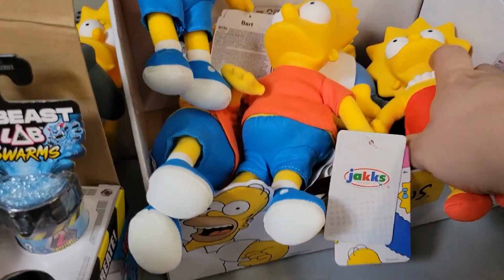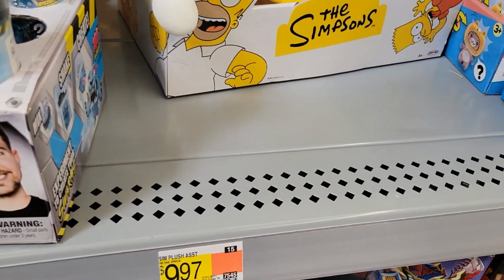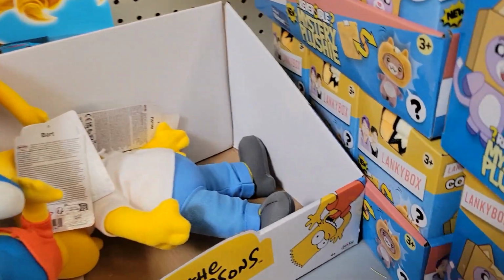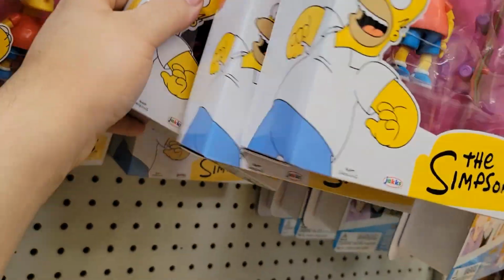I did find the Simpsons stuff. You got Lisa. You got Bart. Does not look like they have Marge. I saw Marge was the one that was really hard to get. $10. And you know what? That might change my opinion on getting If. But I do see the other Simpsons figures here. And they all Bart. There's Otto, Homer.